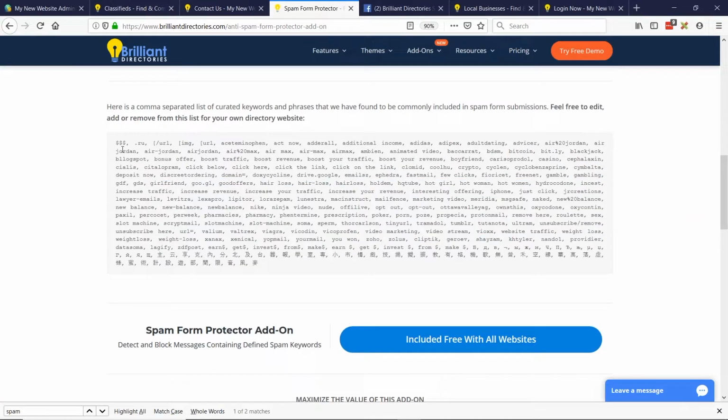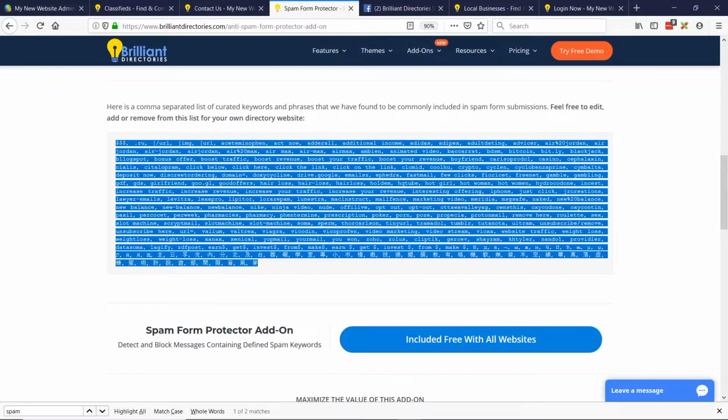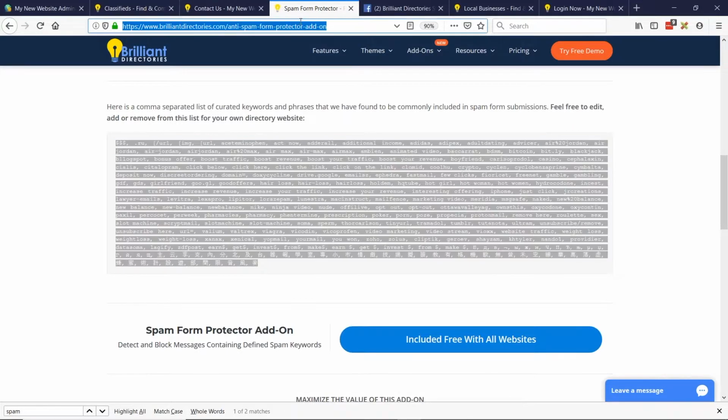So if you come to the add-ons page, search for the spam form protector, Vince, and if you scroll down, we've actually included like a preset of a comma-separated list of words. You can copy and paste this into your site. And of course, if you're getting a lot of false positives or some of these words are actually not spam for your site, you can certainly modify this list as needed. Let me share a link to this in the chat with everyone. All right, everyone should get a link to that, and you can copy and paste that.